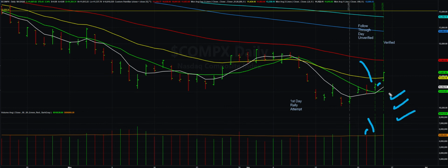We need the price to be an up day. That was check 1. We needed to be more than the 1.25% gain. That was check 2. We had that on both our platform and MarketSmith. But check 3 is the volume. It has to be higher than the previous day. Well, we had that on TradeStation here on our trading platform, but on MarketSmith, it had lower volume than the previous day.